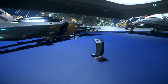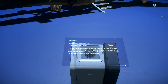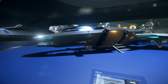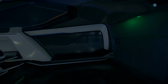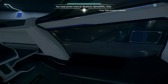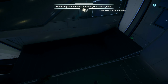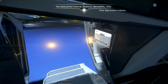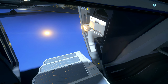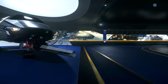Alright, let's get into some of these ships here, guys. This is the Origin 125A light fighter. It's a nice ship. Quite frankly, it's a really, really nice ship. This is a nice little luxury fighter with a bed, obviously, from Origin. A starter ship. Really, really nice ship. And what is this? It looks like the 325A.